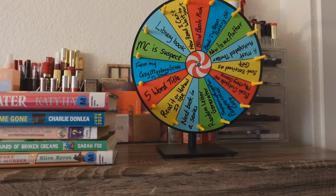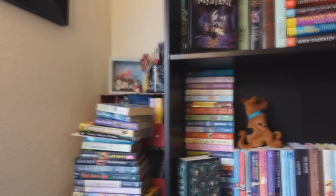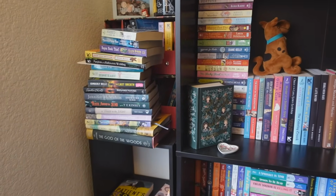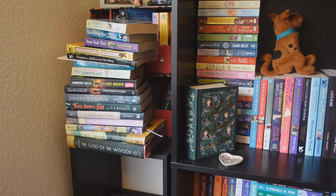Blind book pick. Oh boy, okay. I have this stack over here that's kind of my pile of possibilities for being the sleuths team, because it's got so many books that are green or nature covers. So you're just gonna have to believe me. I'm gonna close my eyes and I'm gonna spin around and then I'm gonna put my hand out for something and we're gonna just see.